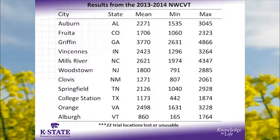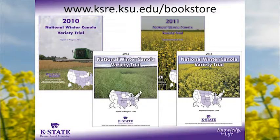And if you go to our publications, you can download these online at this website from K-State Research and Extension. If you want to see how these varieties and hybrids that are similar to this PNW region might perform in other parts of the U.S., this would be a good resource for you to thumb through or to have.